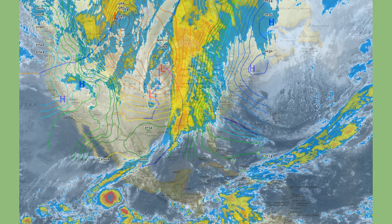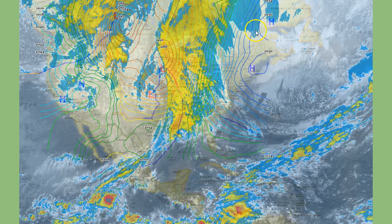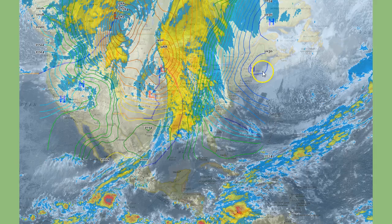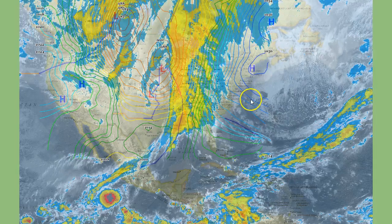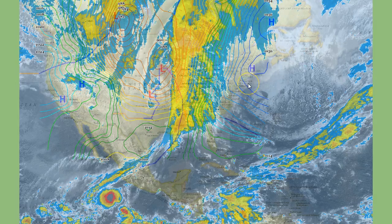Overlaying a large-scale view this morning of our surface systems with our satellite and radar information. Here's the high pressure now exiting off of the Newfoundland and down through Boston this morning. We have an onshore southeasterly wind, and we can already see the cloud cover beginning to build in from off the ocean here on the satellite imagery.